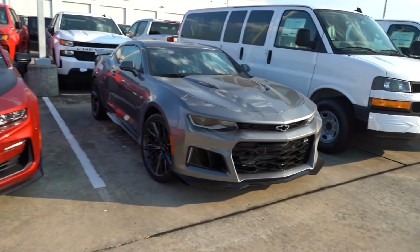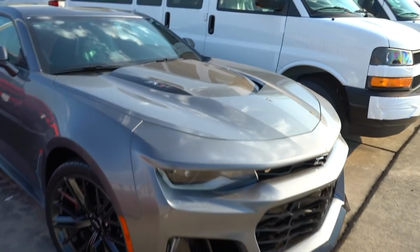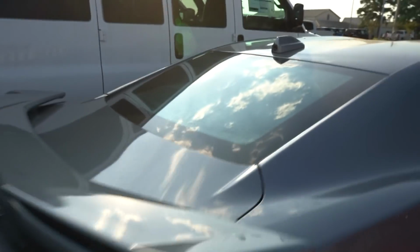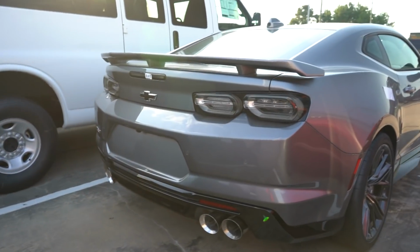The Satin Steel ZL1 has the carbon fiber on the hood and the dash and a 6-speed manual, and I think that's really all we put on this one, but yeah, fun times.